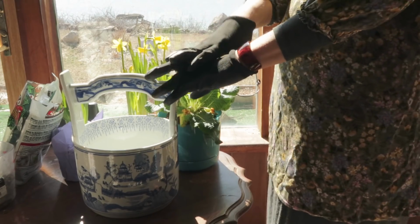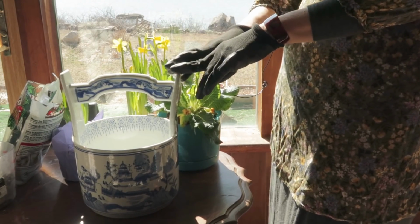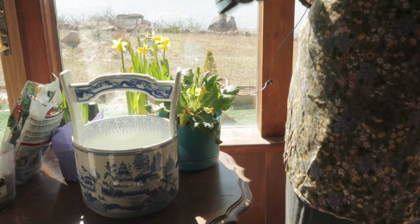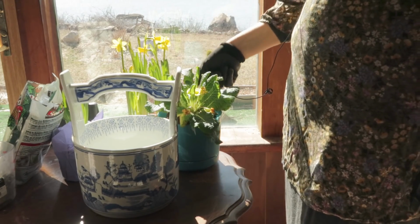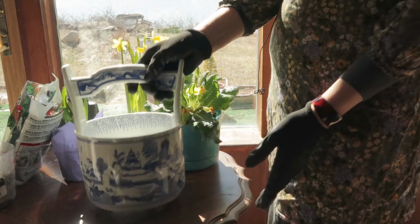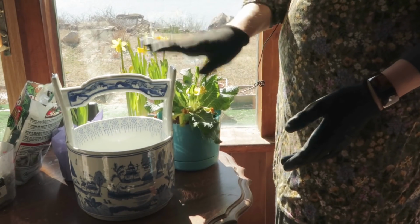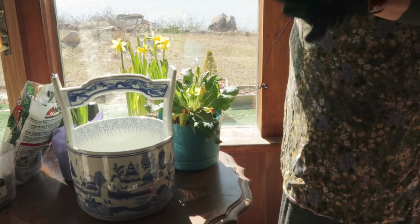And to bring some much needed spring into this week, I thought we could use the lovely planter we got, and then some flowers, and make a nice spring planter. So let's get started. As you recall, we got this lovely blue and white planter at Yarmouth Antiques. So I just wanted to plant it up with something spring-like.